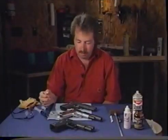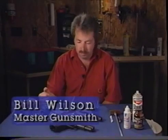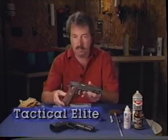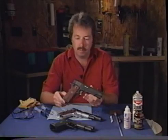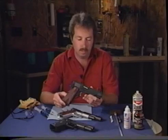Okay, we've got three Wilson Combat custom handguns here I'd like to discuss. We have two Tactical Elites. We have a Tactical Elite built on a Colt 1991A1. And this is one of our most popular packages that we build. It's probably one of the best self-defense handguns available anywhere.